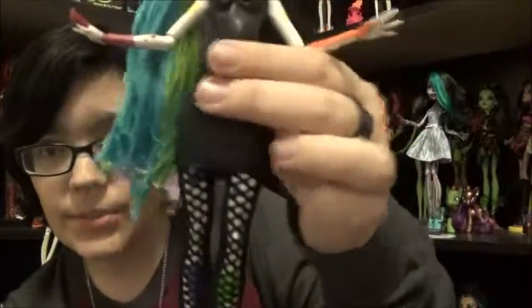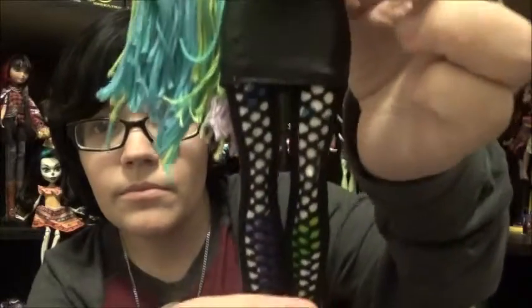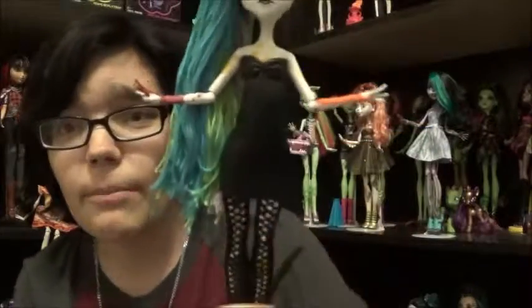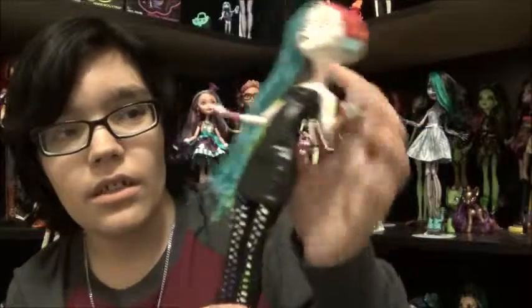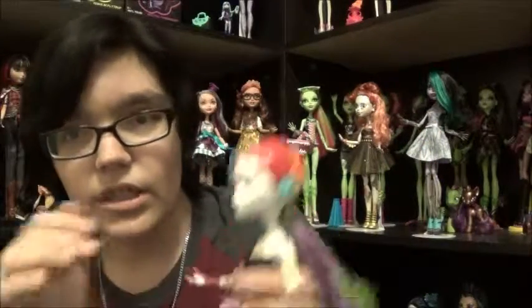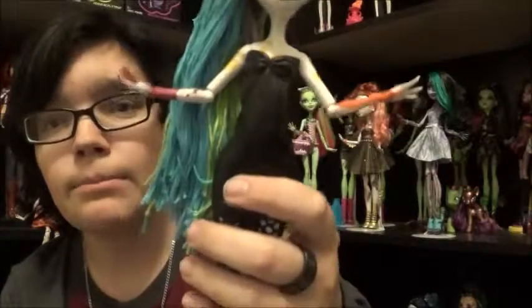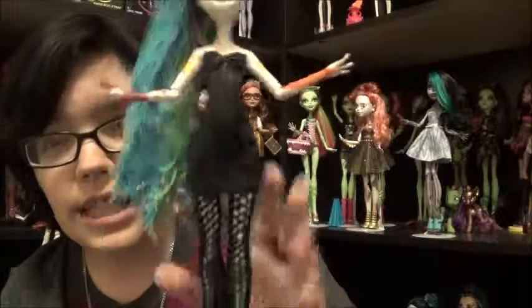This was separate, and then these pants were separate. But I love these pants because you can actually see her paint splotches from underneath because of the holes. So I really love it, and I thought pairing it with a dress was awesome because I love this dress. Make sure it's not showing anything. And I feel like she needs a belt. That's the only thing about this. I think she needs a belt.